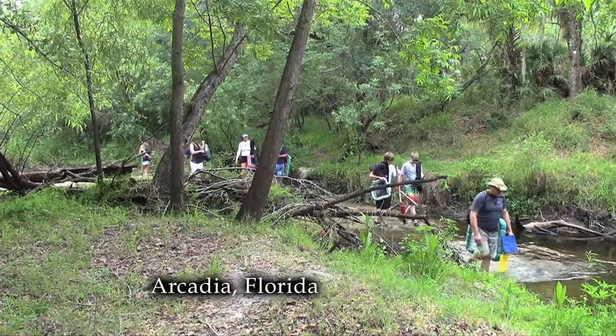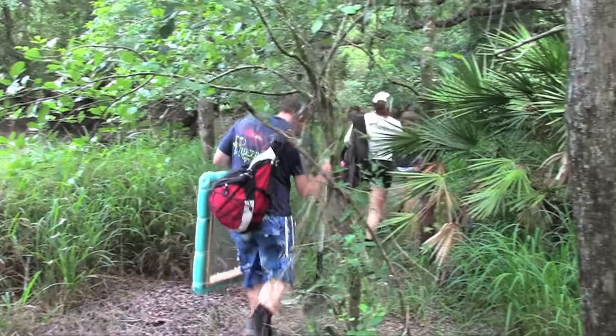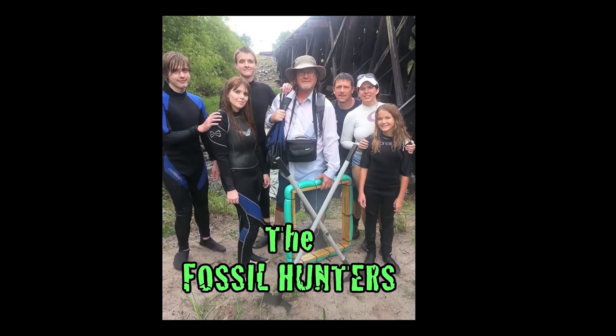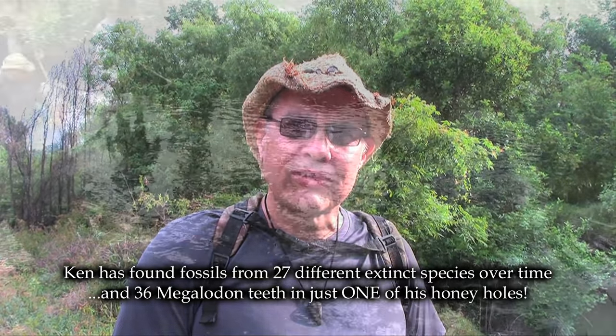So with Ken leading the way, we headed to two of his honey holes in this tributary that feeds into the Peace River in Arcadia, Florida. Hi, my name's Ken Follmann, and I'm addicted to fossil hunting. I'm bringing this group down here, the fossil hunters, to check out the creek I'm digging and show you the area where I found 27 species of fossils.